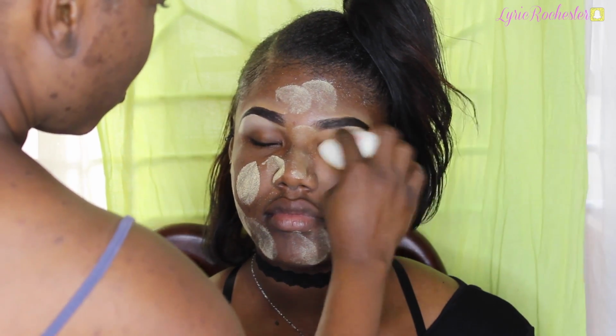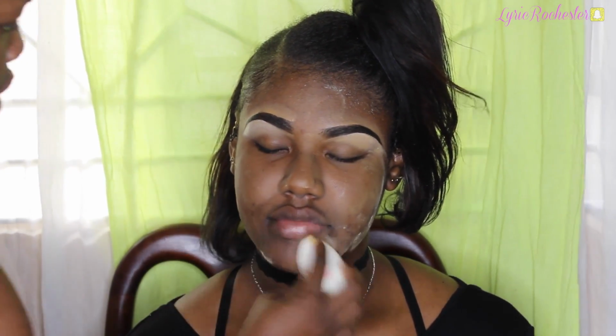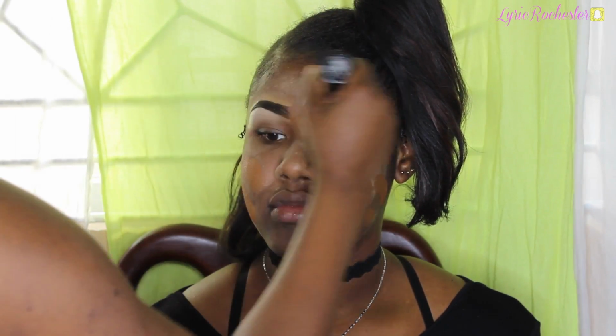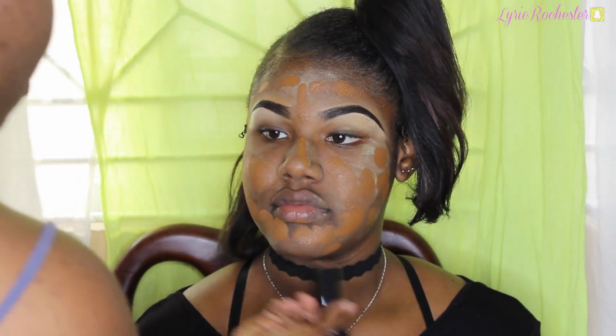So I use the primer in strategic areas because she has oily skin, but mostly in her T-zone and on her cheeks. And I'm using this technique. This is how I do my foundation, you guys. And this is the very first time I'm using this technique on a client, and I'm glad I'm doing it for this video. So the powder I used was my Sacha Buttercup with my white beauty blender.